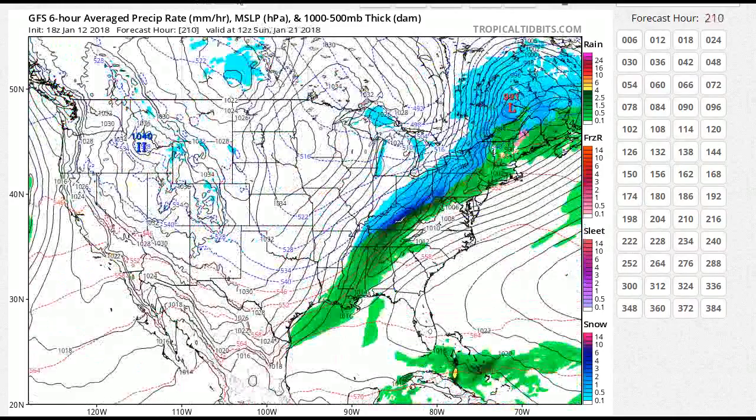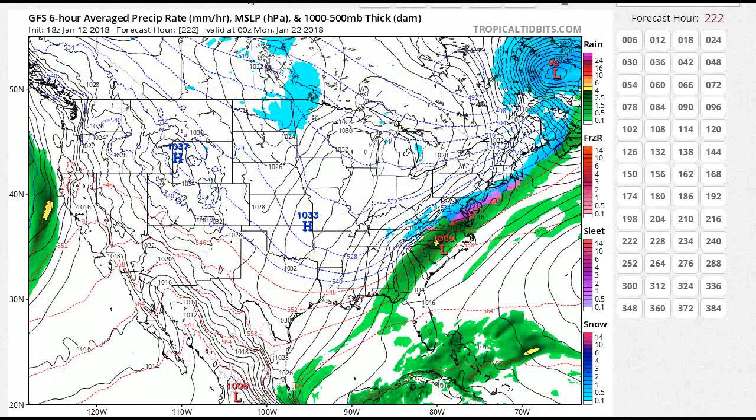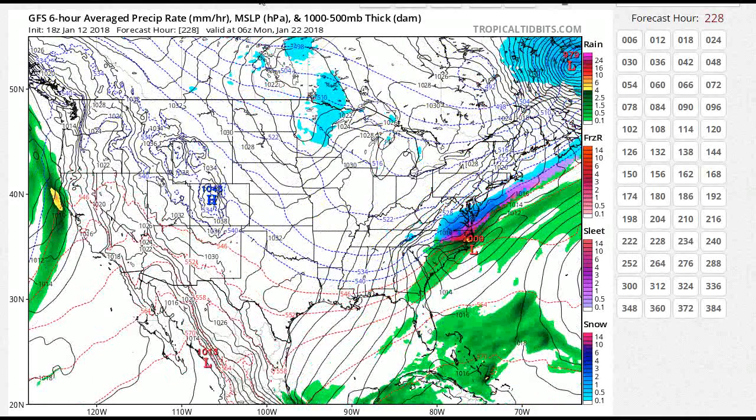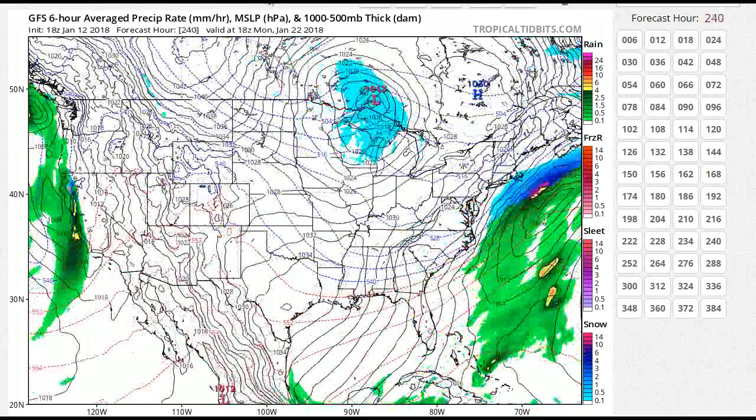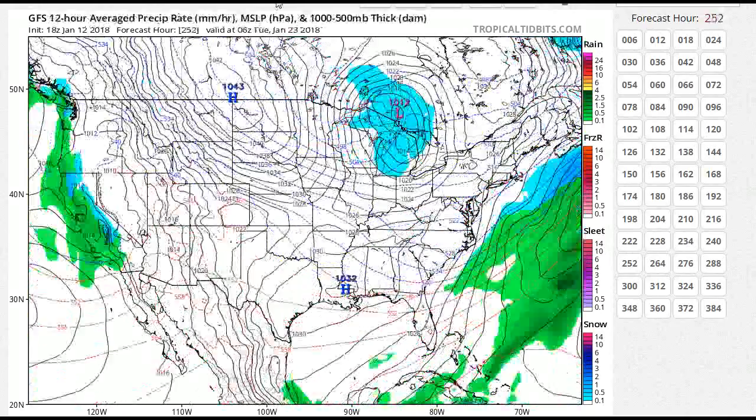And then as we continue in the long pattern, you can see the low is generally tracking west of us. The next chance for snow after that would be sometime on the weekend, into next week, into Monday the 22nd. Maybe there'll be a coastal low form there along the front. Maybe we can get some snow from that.